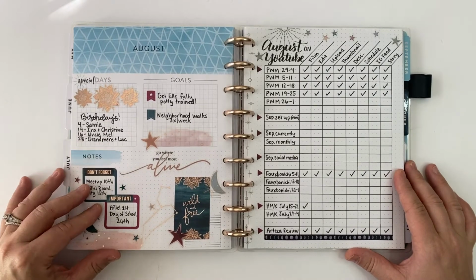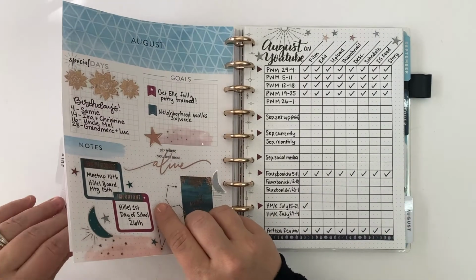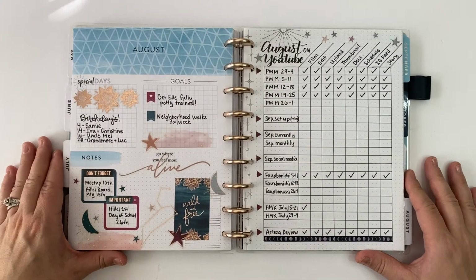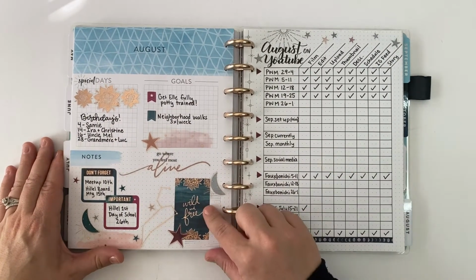All right, and now we're into August. Wow, that's all of July. Yeah, I guess that was 4 spreads. Just went quick to me. All right, so this is my August currently page.